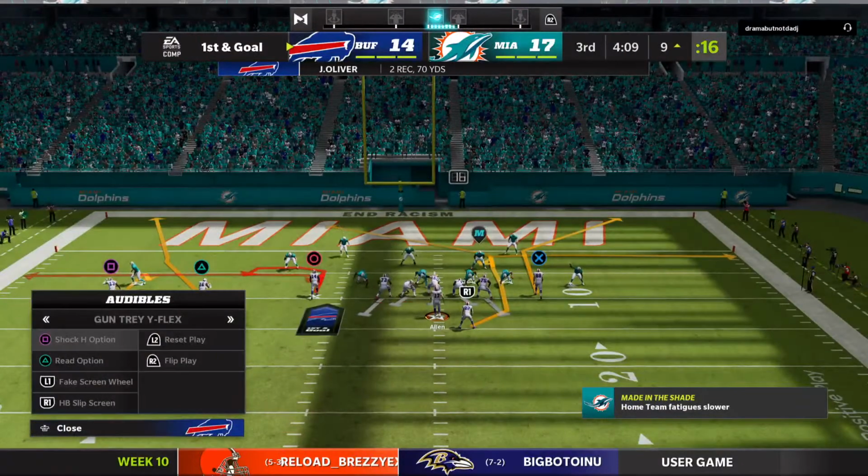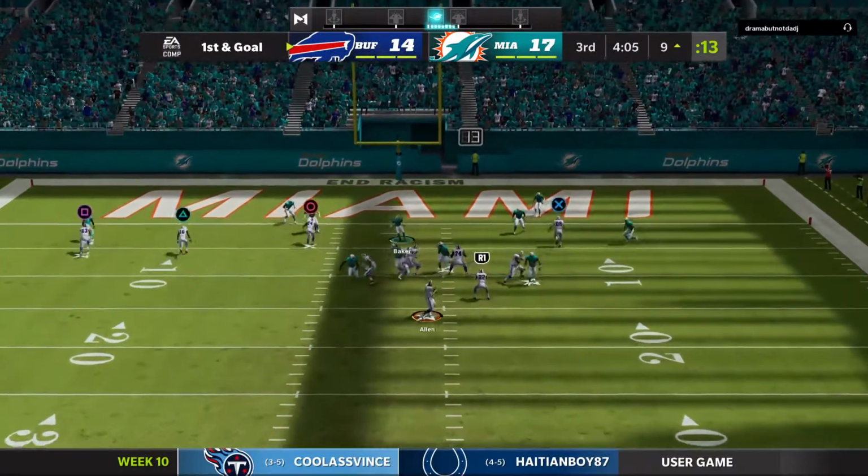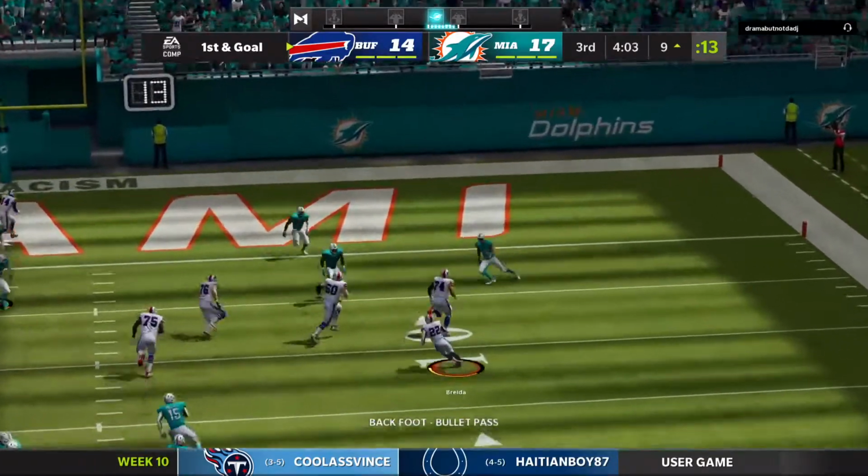3 plays, 3 pass completions. In the blink of an eye, they've got a first and goal. Almost felt like a lightning bolt hit in this game, didn't it? For them to get downfield that quickly.